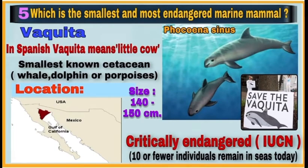Fifth question. Which is the smallest and most endangered marine mammal? It is Vaquita, Phocoena sinus, which means porpoise of Gulf. In Spanish, Vaquita means little cow. It is the smallest known cetacean.